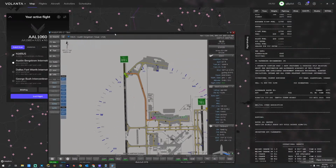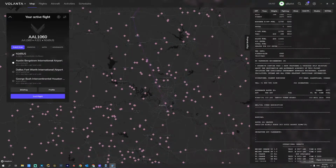And we are now ready to program the MCDU. It's time for us to hop into the cockpit and start really flying the aircraft.